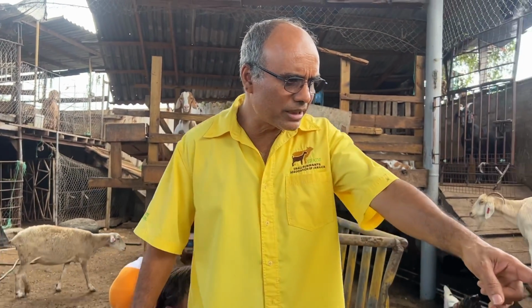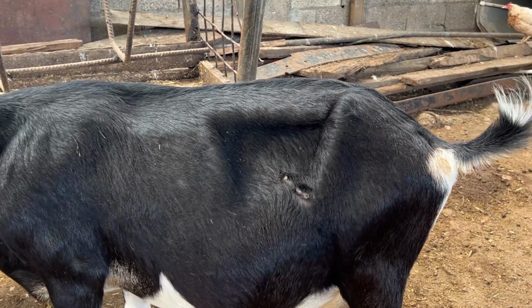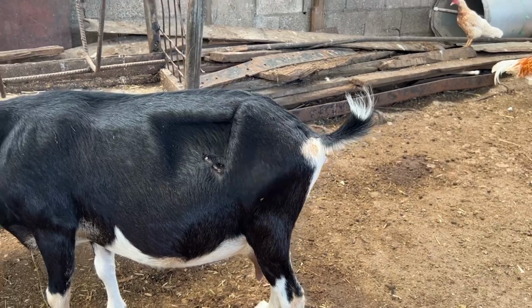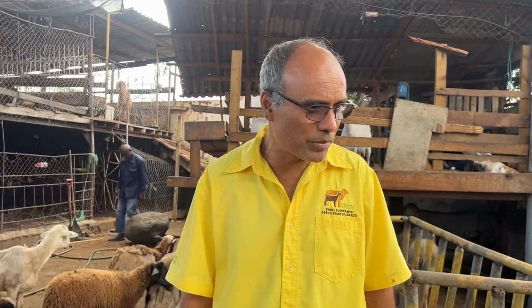You can look at the side of this goat. You notice a mark on her belly right there. These are some of the things that you have to look for. It looks like she has a cut or maybe an infection there. I don't know if anyone saw it, but I just turned and saw it. This is one of the things that's important, that you have to pay close attention and inspect the goats.